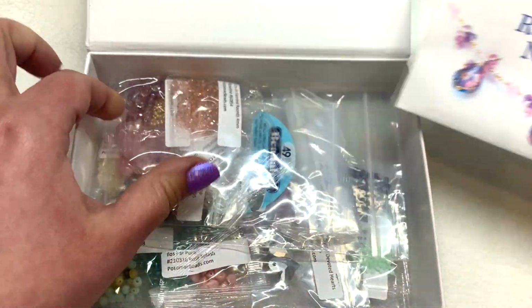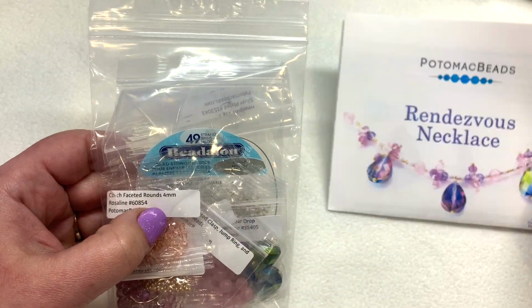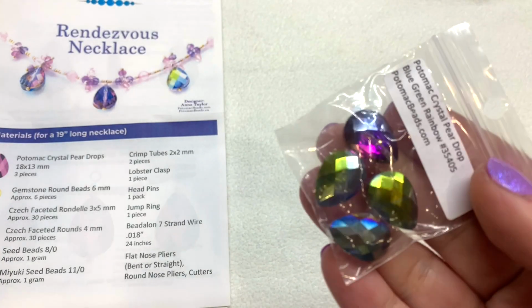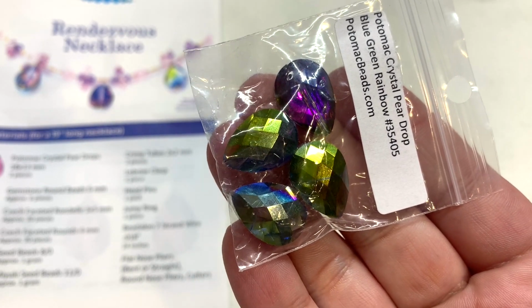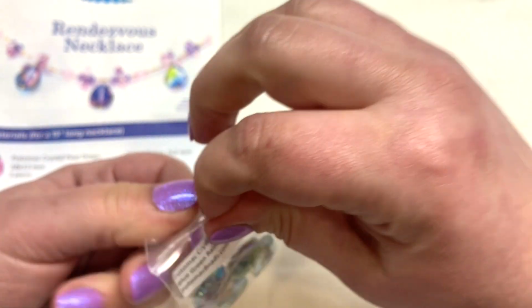So they have everything separated in the box for what you need for the pattern, and then also the other beads for your stash. So let's first take a look at the items for this Rendezvous necklace. All right, first we have a bag containing some Potomac crystal pear drops, 18 by 13 millimeter. It says 3 pieces are required for this necklace, and we have 4 here in the bag. You can see that they are very sparkly.